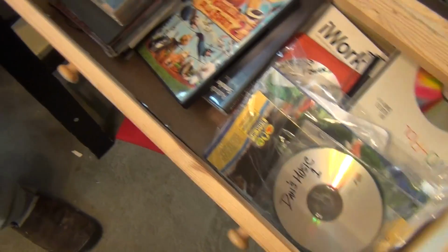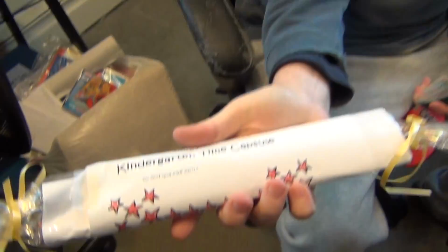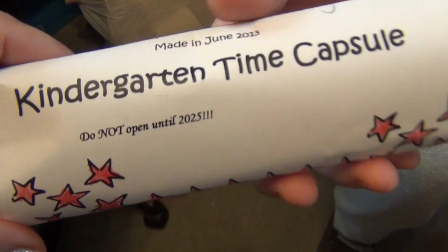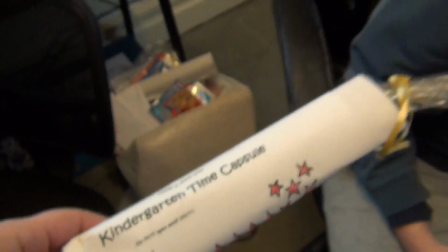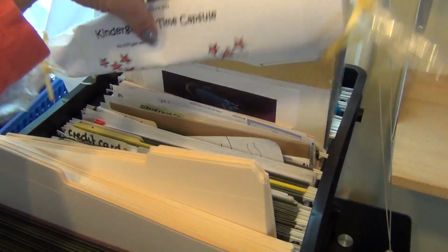And look who's joining me today. Say hello. Hello. Stop. This is my hubby. He's here today because he has to start taking care of the stuff that's in here. Look at this. Kindergarten time capsule. Yeah, it says, do not open until 2025. We have to hang on to that thing for how long? I mean, look, another 10 years. You've got to be kidding me. That goes in here.